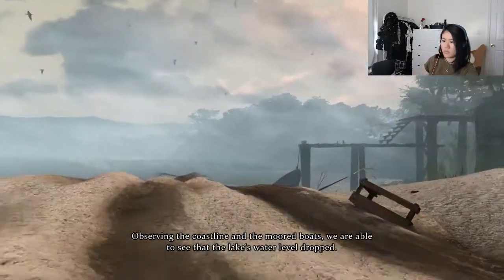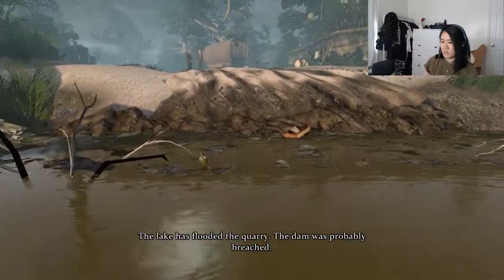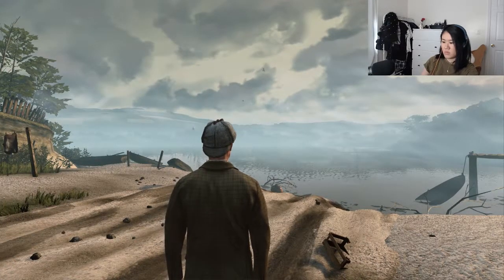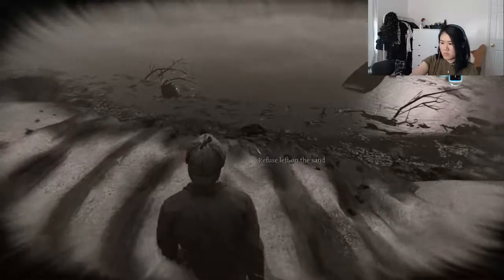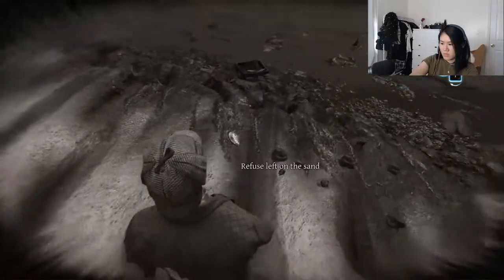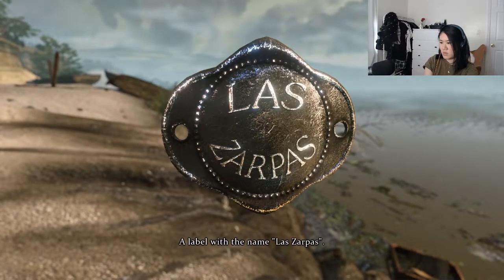Observing the coastline and the moored boats, we are able to see that the lake's water level dropped. The lake has flooded the quarry. The dam was probably breached. A label with the name Las Zarpas.